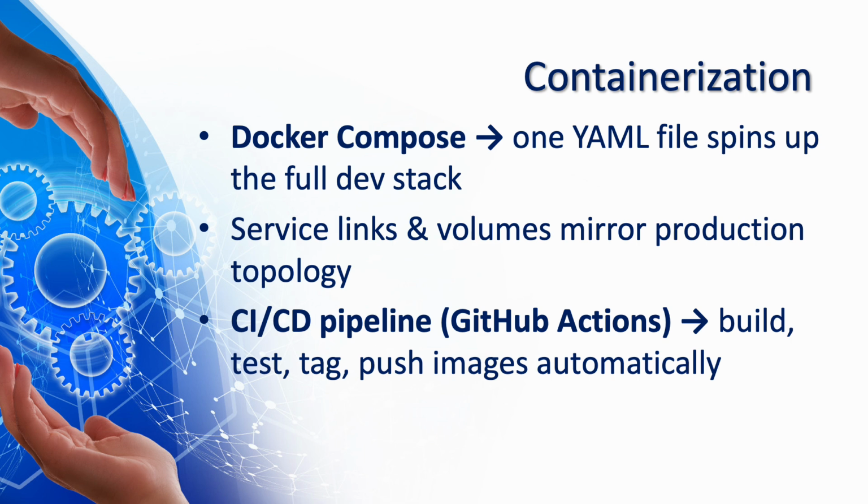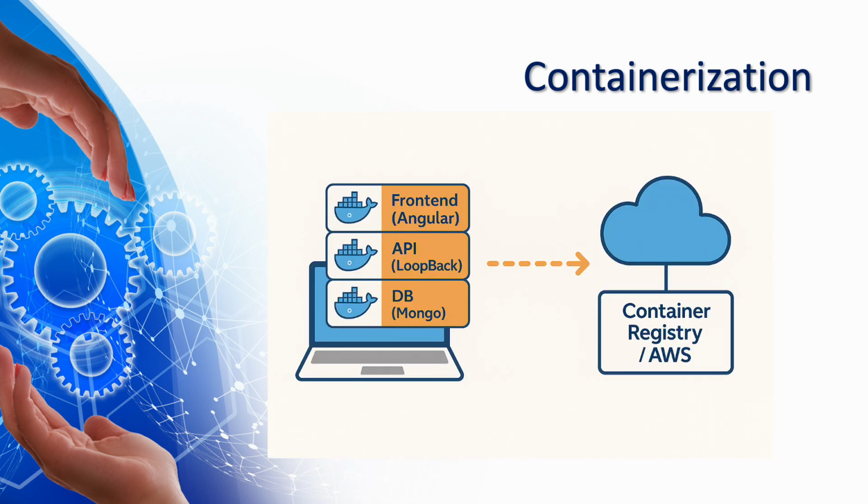From there, a GitHub Actions pipeline carries the images the rest of the way. On every push to main, it checks out the code, builds the Docker images, runs our test suite inside those images, tags each one with the commit SHA, and pushes them to the registry. The whole path from keyboard to deployable artifact is repeatable, hands-off, and completely traceable.